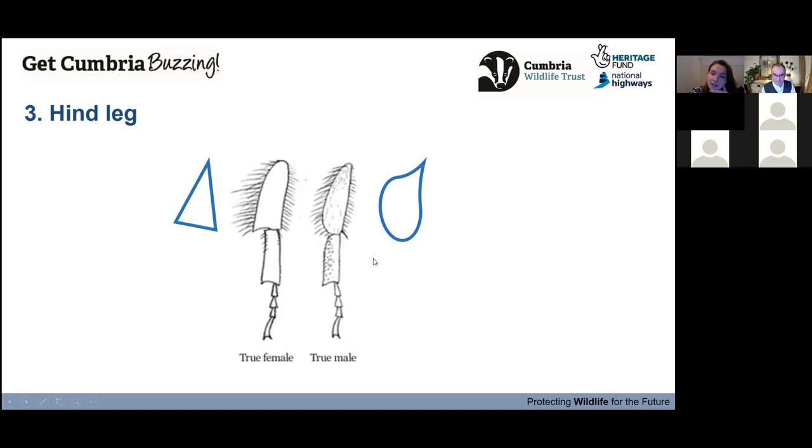The males have more of a teardrop shape leg. It doesn't have this corner here in the same way that the females do. It's a bit more of a teardrop, and it's not as shiny in most cases. As you can see in this diagram here, it has some bristles, some tiny hairs, but basically it's because the males don't really contribute. They're not having to collect pollen for the nest.